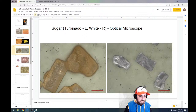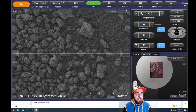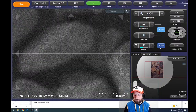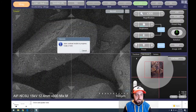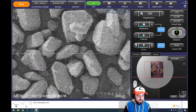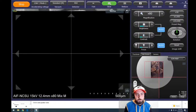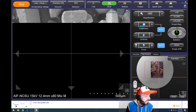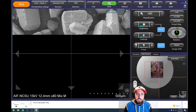All right, so now let's go back to the SEM. Right now we're looking at the white sugar. I'm going to zoom in, focus, and then do an auto brightness because it's going to be a little bit darker over here. Now let's zoom out to about the same magnification as the optical microscope image we were just looking at. That scale bar, sorry, I'm flipped, is still about 500 microns, so 0.5 millimeters.